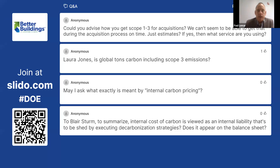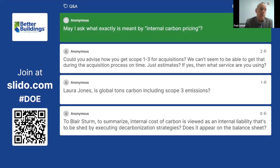One of the first questions was, what exactly is meant by internal carbon pricing? I'll take a stab at that and see if the panelists want to add anything. That's a great question, because I don't think we defined it up front. Basically, if you're not in one of the regulated markets and you have a facility that's emitting carbon, CO2 or other forms of CO2e, there's essentially no cost to that. You can emit a lot or a little and you would still pay the same price unless you were in one of those regulated markets.